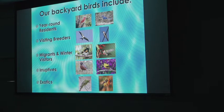And then this one, some of you may be familiar with. It's a type of? It's a ruby-throated hummingbird, which is our only native hummingbird. It's the only hummingbird that breeds in Florida. But I will show you that there's an opportunity to see other hummingbirds in Florida, but only rarely. Okay, let's go back to the eruptives.